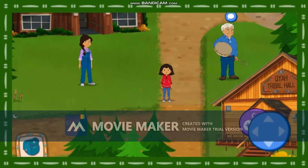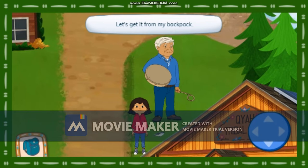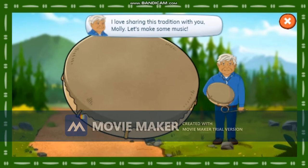Hi there, Molly. Hi, Grandpa Nat. Do you want to sing and drum traditional songs with me? I'd love to. I have a drum in my backpack. Let's get it from my backpack. I love sharing this tradition with you, Molly. Let's make some music!